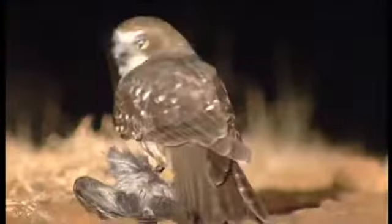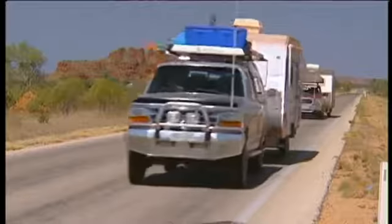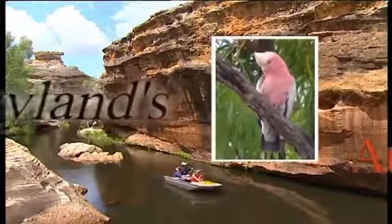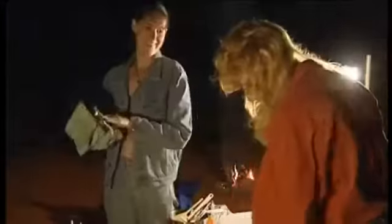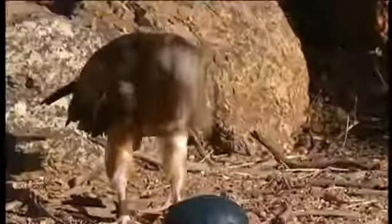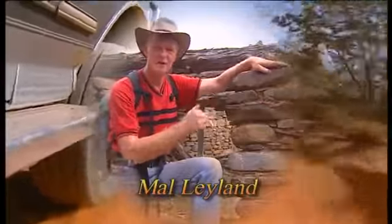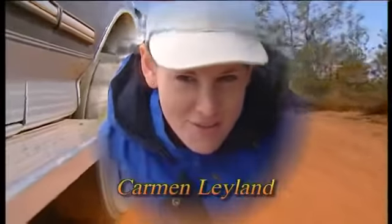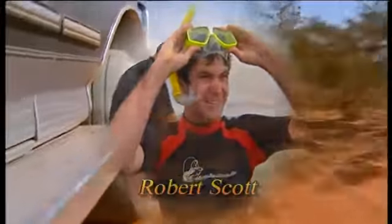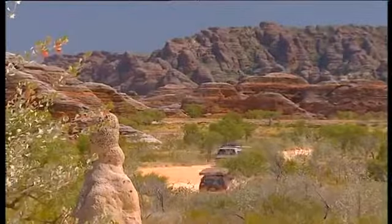Countryside is on display. Pack up your caravans. We'll travel down our great highway through our wide sun-blessed land. The Leyland's Australia. Great Aussie holidays. Australia, let the Leylands show you the way. The Leylands will show you Australia. Let the Leylands show you the way.